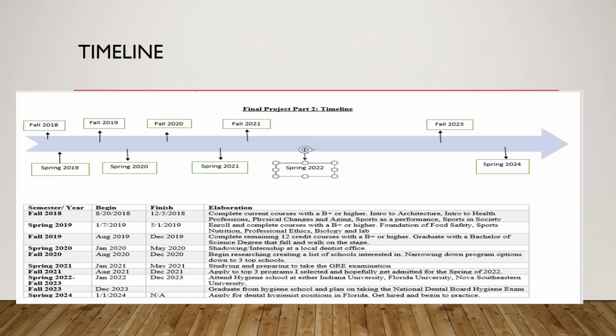In the spring of 2019, which is going to expand from January to May of 2019, I will enroll into my courses and complete those courses with a B plus or higher. I have listed the courses that I will be taking: Foundations of Food Safety, Sports Nutrition, Professional Ethics, and Biology 1 Lecture and Lab. In the fall of 2019, I will complete my remaining 12 credits and I will graduate with a Bachelor of Science degree that fall and walk on the stage.